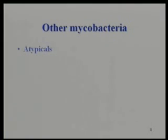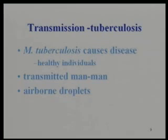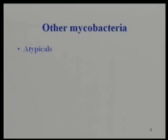But since the situation with M. avium and AIDS has come along, people have changed their minds. And nowadays people consider that any time you see a quote-unquote atypical, it could be involved in a case of human disease. And what I mean by atypical, let's see if I've got it on the next slide or not. Okay. What I mean by atypical is that M. tuberculosis is a very slow-growing organism, and it takes 3 to 6 weeks to grow up in culture, as does M. avium. It also produces non-pigmented colonies.